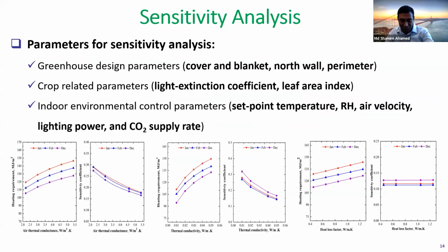Then we also did some sensitivity analysis, to understand which parameters are more dominant for the heating cost. We considered a large number of parameters, but for today I'll show the impact of the thermal conductance of the airspace between two layers of the cover, the thermal conductivity of the blanket, and also the insulation along the perimeter. These three design parameters are more dominant in reducing the heating cost for this kind of greenhouse in cold regions.